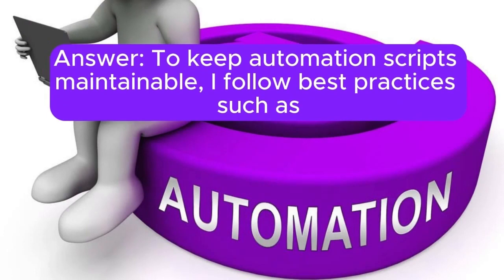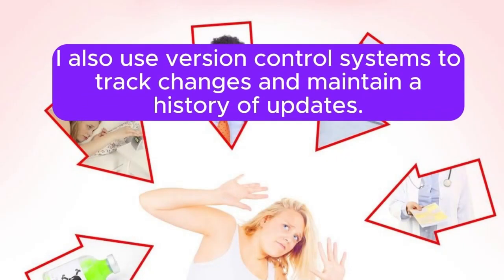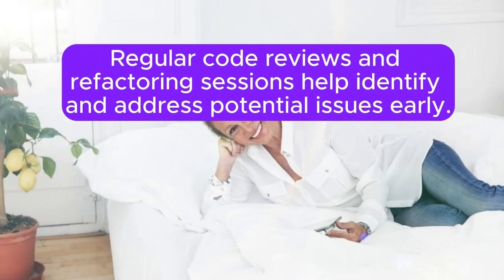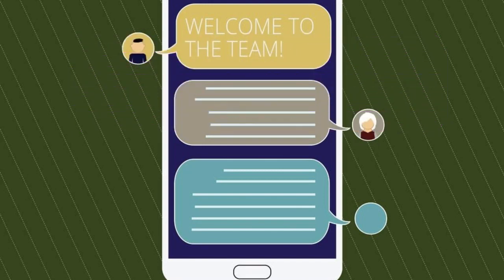Answer: To keep automation scripts maintainable, I follow best practices such as using the page object model (POM) to separate test logic from UI interactions. I also use version control systems to track changes and maintain a history of updates. Regular code reviews and refactoring sessions help identify and address potential issues early. Additionally, I ensure that test scripts are well documented, making it easier for new team members to understand and maintain them as the application evolves.